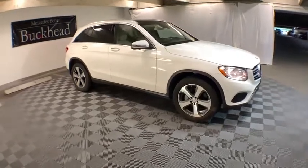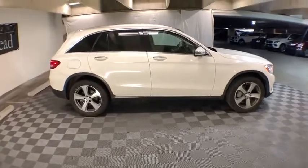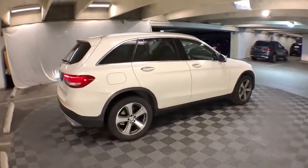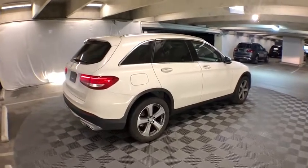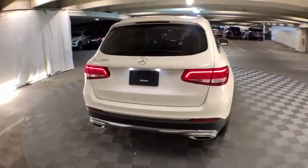2016 Mercedes-Benz GLC. The Mercedes-Benz GLC sets the bar for the luxury SUV. A midsize SUV that's all lean muscle and has a roomy new cabin full of style and substance. This vehicle has less than 25,000 miles.